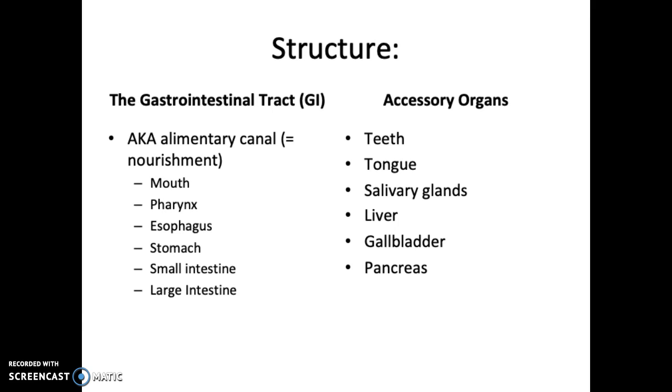And then there are these accessory organs, for example the teeth, the mouth, and the salivary glands, which participate in both chemical and mechanical digestion. The bolus, this amount of food, is churned in the mouth through the mechanical digestion that the teeth provide from the chomping. Then we have the teeth, tongue, salivary glands, the liver, which produces bile that is then stored in the gallbladder, and the many enzymes contributed from the pancreas.